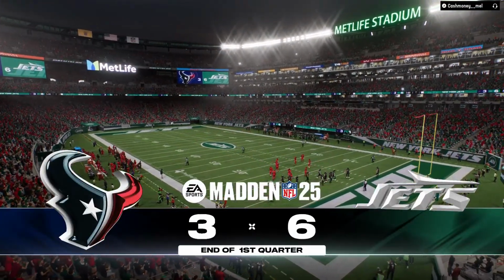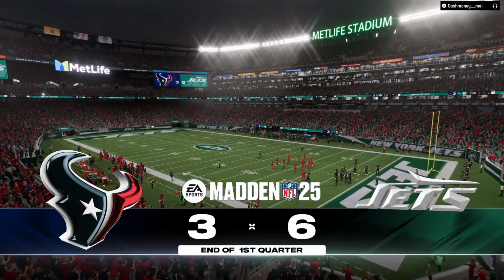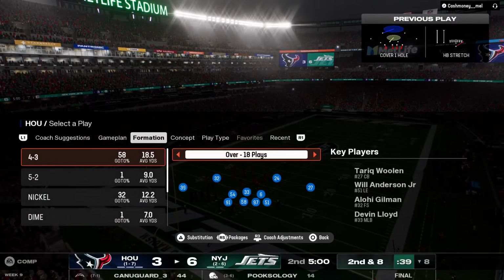We've arrived at the end of one on Thursday night. Just a field goal separates these two. More from MetLife coming right up.